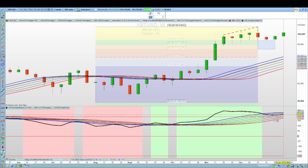But notice the CCI is still in the moving average range. It's making a move to the upside as well, and it may possibly break higher. So we'll just keep an eye on that. But at the moment, that looks like that bearish divergence has played out.